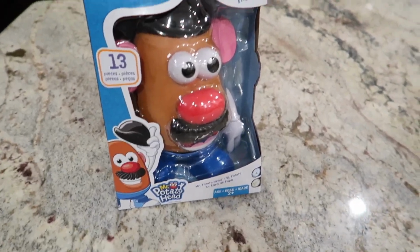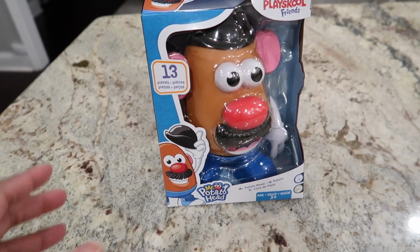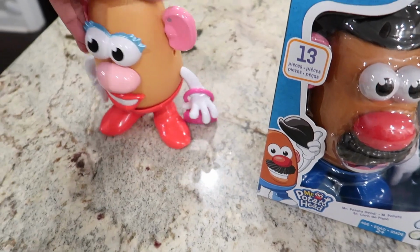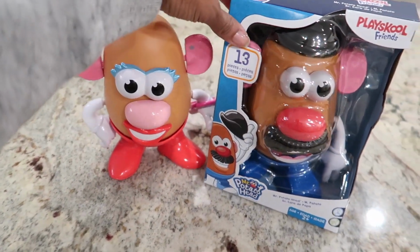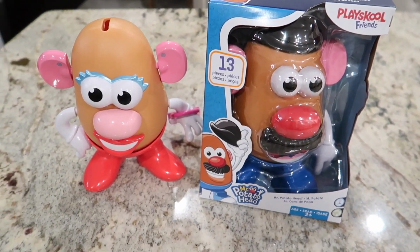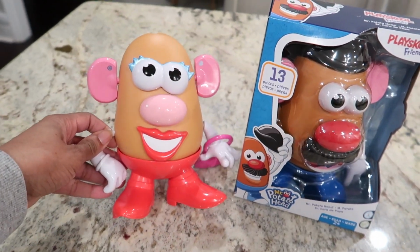Oh, and before I forget, yes, yesterday when I went to Walmart, I did find the Mr. Potato Head man and woman. I saw them as soon as I walked into the store. So thank you all for suggesting that I go to Walmart for these, because we got them and we're loving them. Isn't that right, Ian?